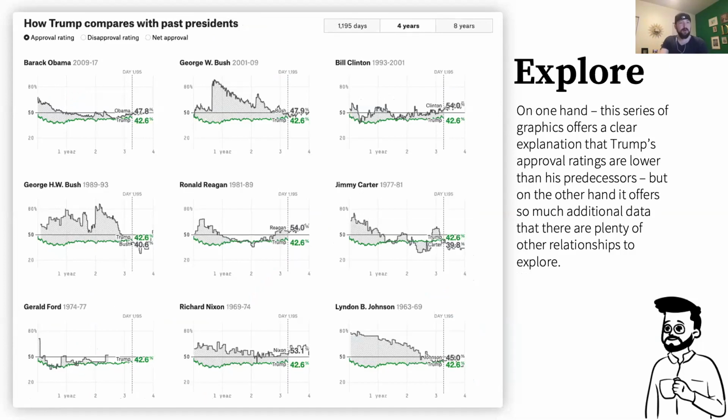So here's another explore one. How Trump compares with past presidents. This one's talking about approval rating. For those of you who don't know, approval rating is a fairly standardized metric. There's a bunch of companies that go out and do polls of humans just like us. Do you approve of the president? Yes or no? What's cool about this is they're plotting Trump's approval rating versus the other presidents in terms of how many years since their first day in office.